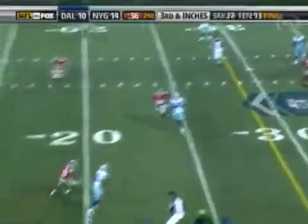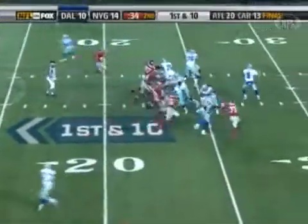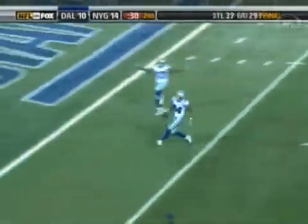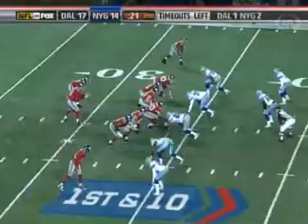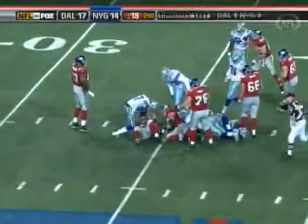Romo trying to get some points on the board, finds Terrell Owens at the 20-yard line. Next play, it's Romo. Finds Creighton on a crossing route, and Patrick Crayton, nifty little breaking the plane right there. Yeah, it's crazy. One of the first few times in this game that the Giants decided to go man-to-man, and Tony Romo exploited it.